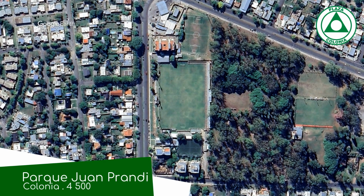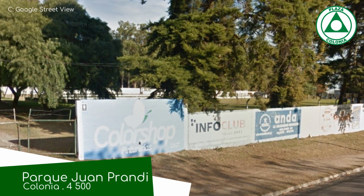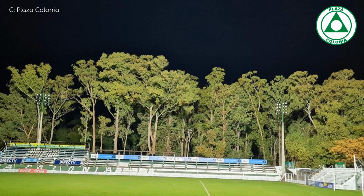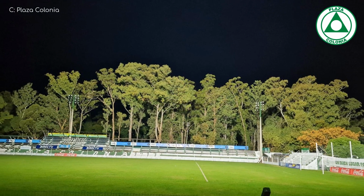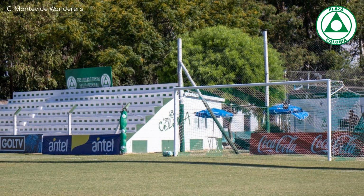Parque Juan Prandi is the smallest stadium in the league, but due to that, it has a nice, cozy and relaxed atmosphere. Perhaps not for the birds in those trees over there, that are just trying to get some sleep in their nests, because the club recently installed some much brighter floodlights, as you can probably tell. The owls don't mind it though.